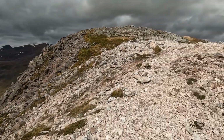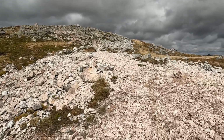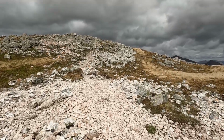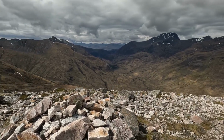On the final section. A wee bit puffy here, out of breath and starving. Forgot to take my lunch. Get it when we go down. Mighty Ben Nevis there.